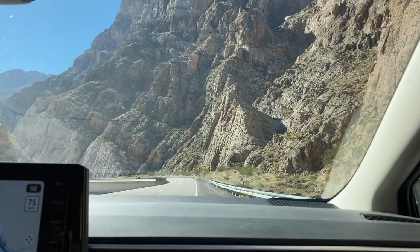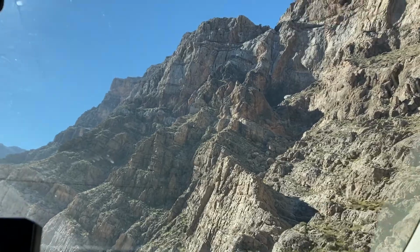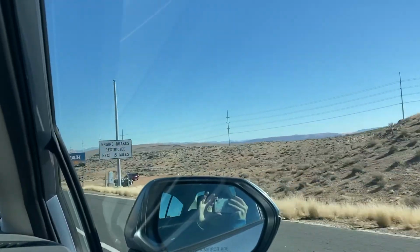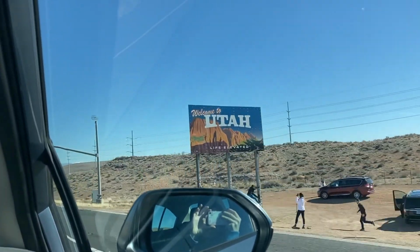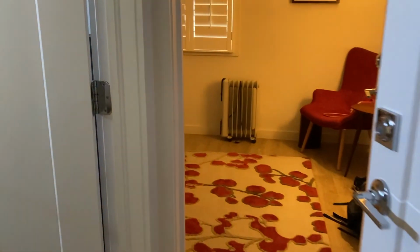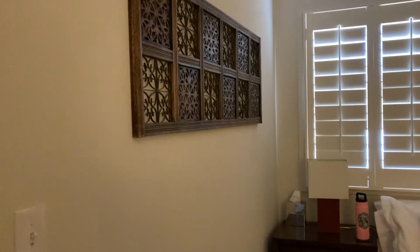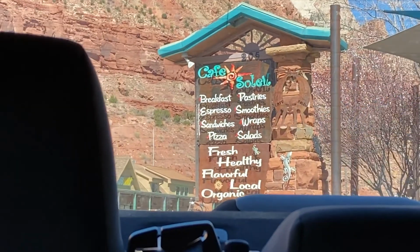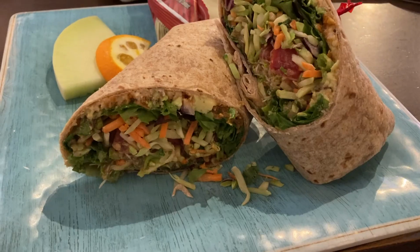We are on our way to the Airbnb that is near Zion National Park. So here's a little tour of the Airbnb, and there were other parts, but those were like shared parts. And then there was also a really nice outdoor area. I loved this Airbnb.